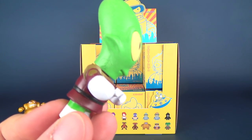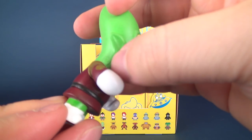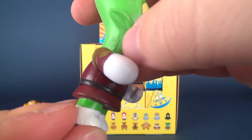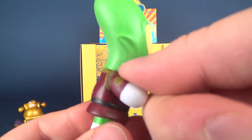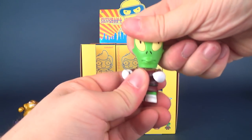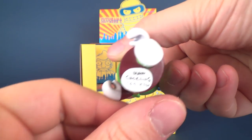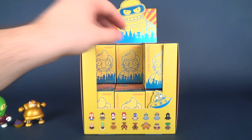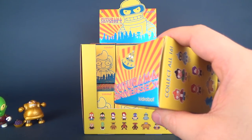The paint on him is actually pretty good. I don't really know what's happened on the side here. There's a little imperfection on the side of his head. I can't quite describe what that looks like. It looks like somebody took the eraser of a pencil and stuck it into the side of his head. At any rate, he does have head articulation, arm posability, and matte greening on the underside. We'll go ahead and put him next to the first one that we opened up, which was Hedonism Bot.